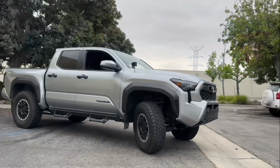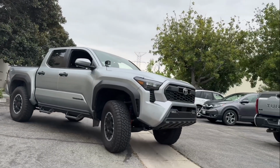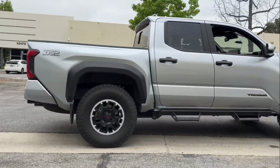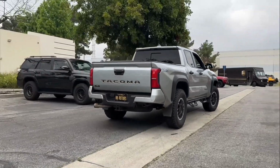Next up, we have this silver Tacoma TRD Off-Road. This one's coming in for a Prinsu Pro cab rack. We're going to be installing the cab rack with an S8 BAJA Designs light bar on here in amber.